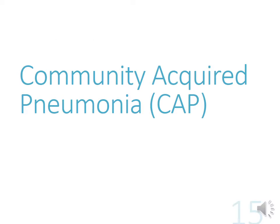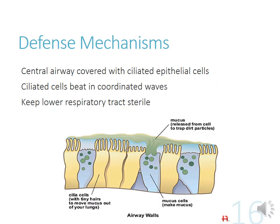All right, moving on to our community-acquired pneumonias. So obviously we know that the airway is typically pretty good about clearing away bacteria and things like that. Usually the lower respiratory tract should be a pretty sterile place for the most part because we have this kind of mucociliary clearance. It's just constantly shuttling things out of the lungs.